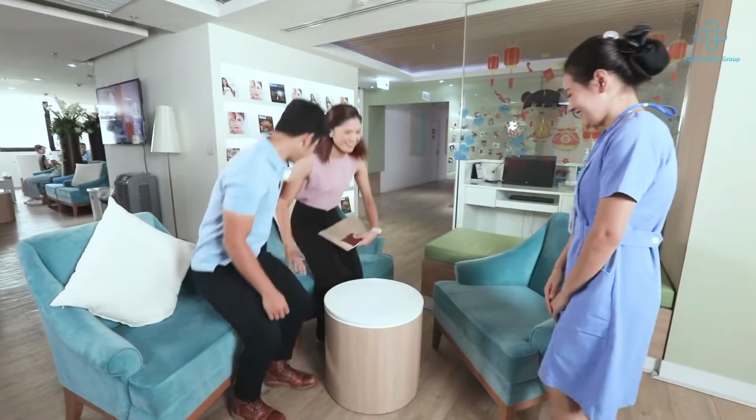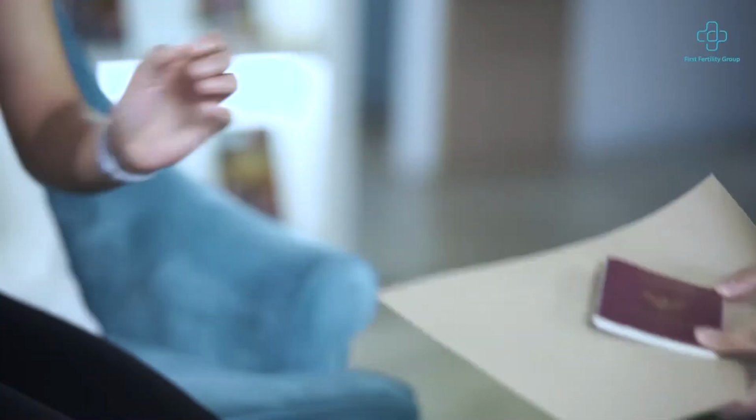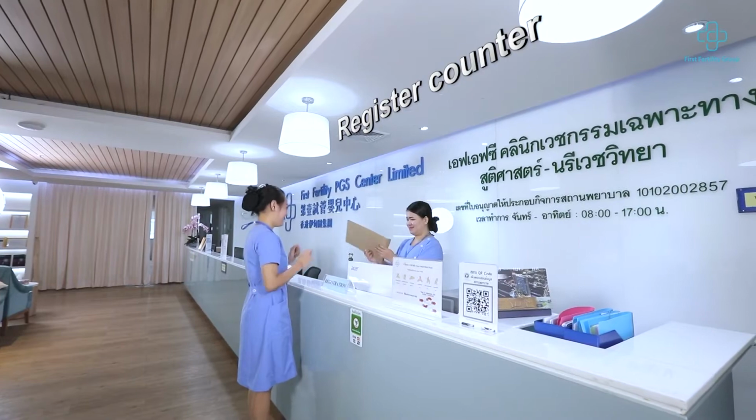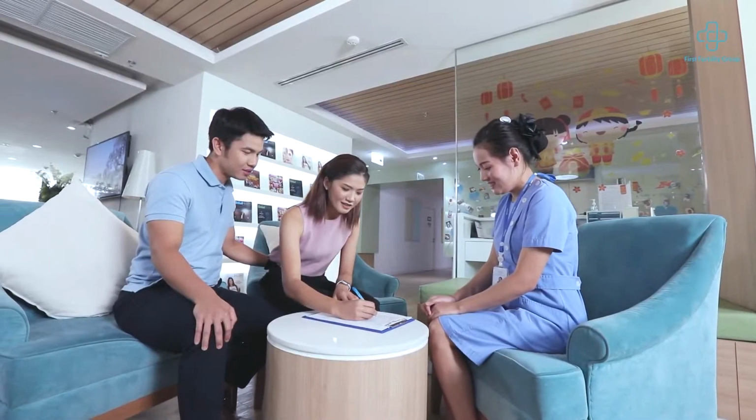Our customer service will assist you as your personal assistant. They will help you get started with the registration. Just a passport and marriage certificate are needed for the registration process. Customer service will help you fill out all of your personal data and medical history into our registration form.